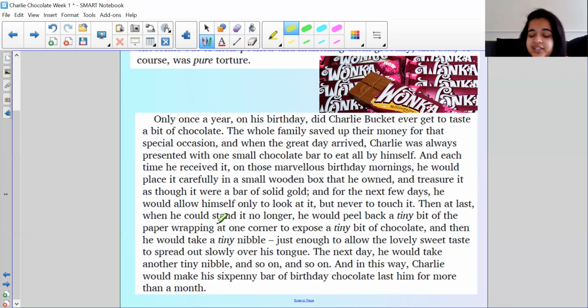Then at last, when he could stand it no longer, he would peel back a tiny bit of the paper wrapping at one corner to expose a tiny bit of chocolate. And then he would take a tiny nibble. What do we think expose means? It means to unwrap it, okay? He's unwrapping the paper. He's revealing a little bit of chocolate.